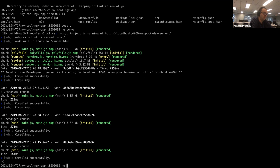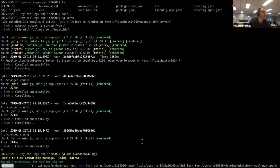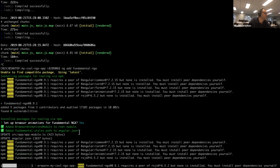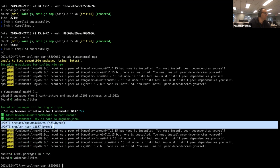So we created a schematics for Angular, which allows us with this command basically to add dependencies to Fundamental-ngx and style, and including it into the application. So after that, you're good to go to use any components from the library. This is asking me whether I want to include also the animation as part of these steps. I picked yes. It doesn't matter much right now for the demo, but nevertheless, I just want to show. So this is the two files. Well, 3 files were updated.